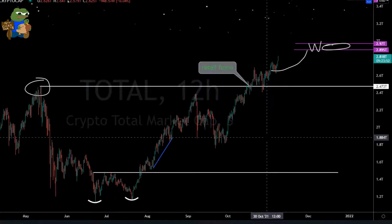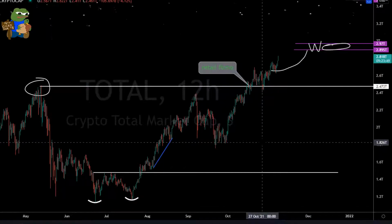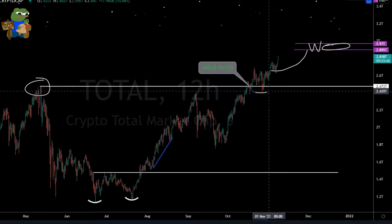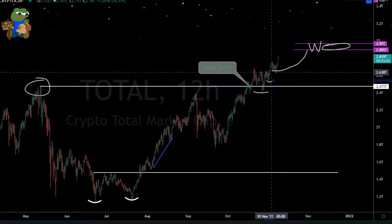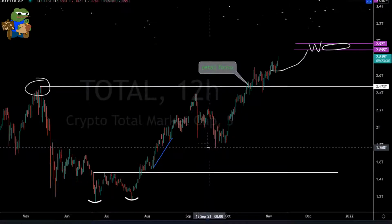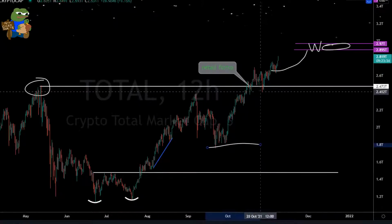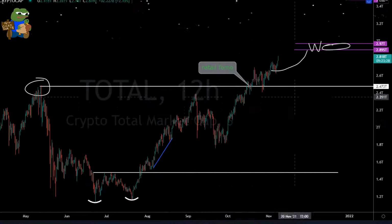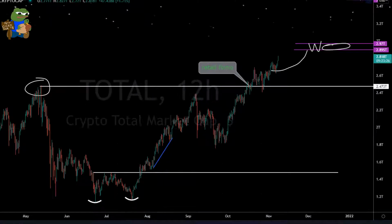So if you were just in a low leveraged, spot, 2x position, whatever, none of these little wicks down would cause you much grief, because your stop would be so much lower than that, right? Your stop would be down here still, right? You wouldn't be worried about this stuff. But when you're on 20x leverage, your stop's right there. So I hope you get the point I'm trying to make.